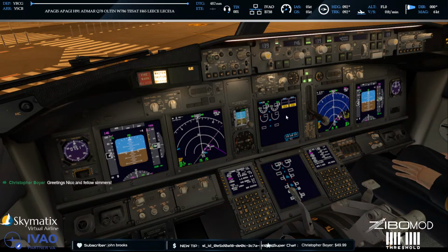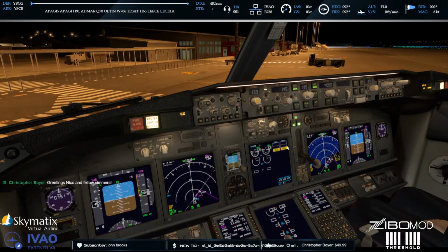Brisbane Centre, Skymatix 001, ready for push and start. Skymatix 001, push approved. Push approved, Skymatix 001.